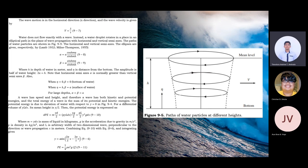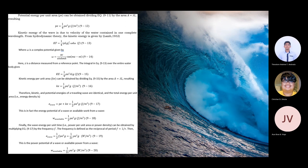Combining equations 9-9 and 9-10 with equation 9-6 and integrating gives the equation below, which is 9-11, potential energy is equal to 1/4 rho A squared times g, and the unit is joules. Potential energy per unit area can be obtained by dividing equation 9-10 by the area A equal to lambda L, resulting in the equation below.